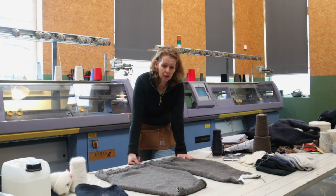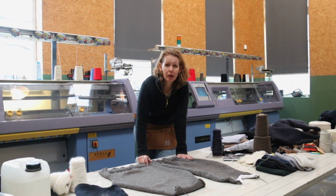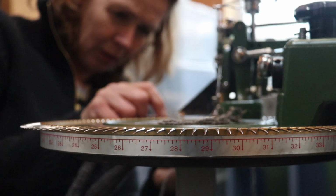I just took out the back panel and the front panel, and two sleeves will come out later. It takes about 50 minutes to make each panel. We will do another two sleeves and the neck rib, and then we will link it together on the linking machine.